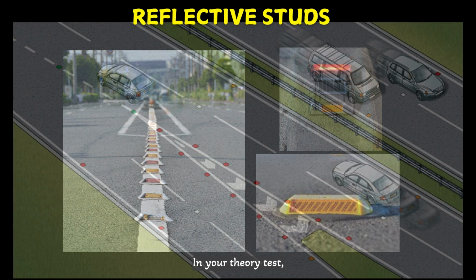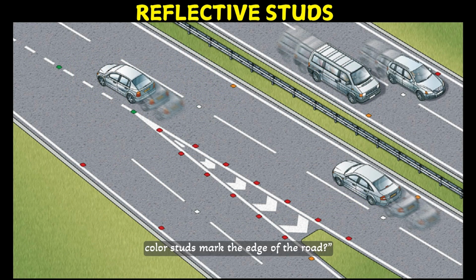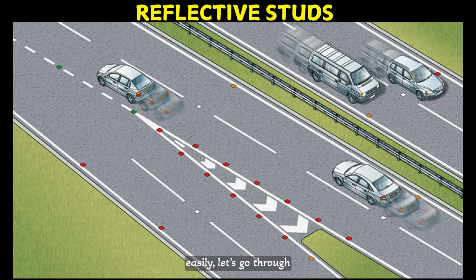In your theory test, you might get a question asking, what color studs mark the edge of the road? What color studs mark slip roads? Which studs separate lanes of traffic? To help you memorize them easily, let's go through each color one by one.